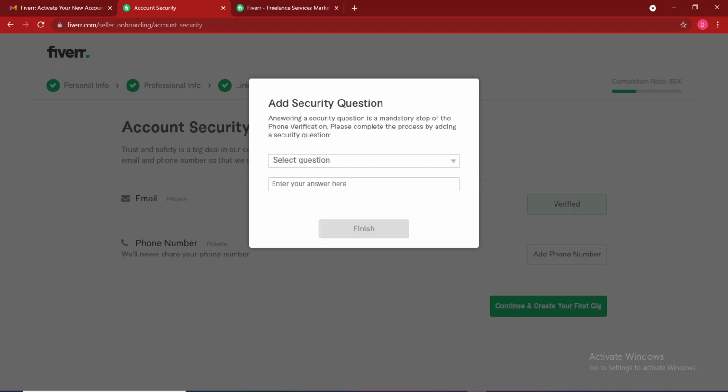Okay, so please guys, what we just did now is very important. Make sure you save that phone number. If it is not a phone number you are conversant with, or that is not your hotline, make sure you save it down, because if you are going to be making withdrawals on your Fiverr account, you'll be needing this phone number. There's no way to go about it. You must need it. So guys, make sure you document all the information of this account in a place so that you can easily access it whenever you need it.